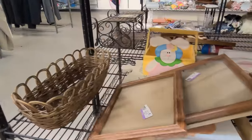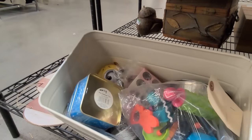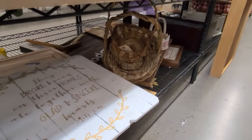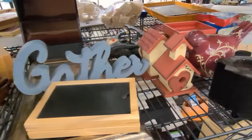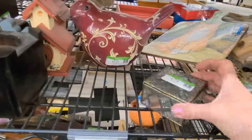All sorts of baskets, frames, plaques, and signs. Several of you commented last time that I glossed over the wood and brown section just a bit quickly, and you asked if I could take a good look and slow down. So I will definitely do that this time. Lots of signs. There's a bed riser. Oh, this is a pretty little box.